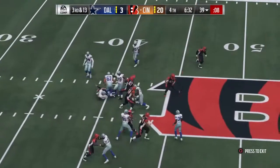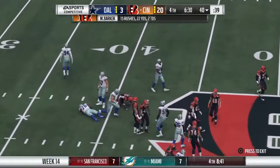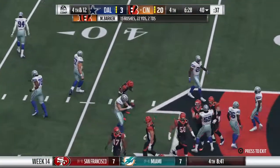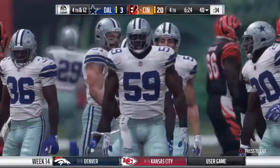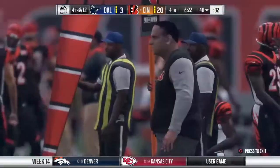Now a handoff here to his running back. And a good swarm to the football defensively as they get him down at about the 40. Just a yard on the run there, and that's going to bring us to a 4th down.